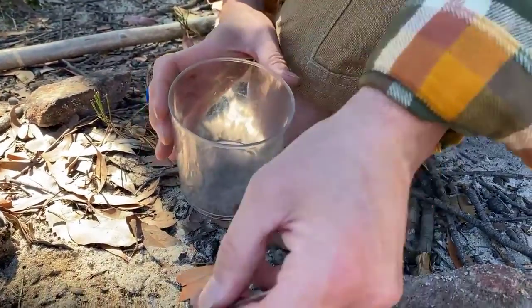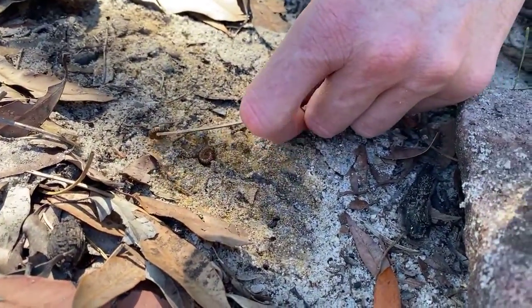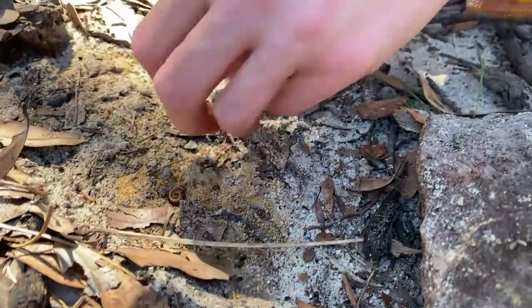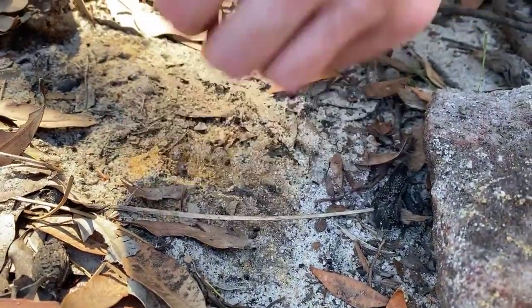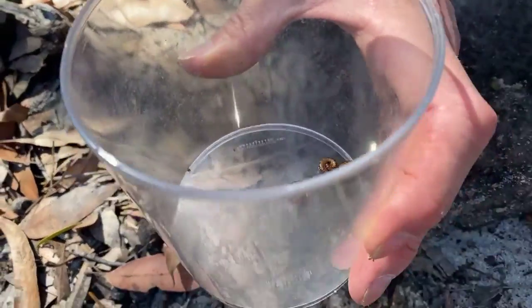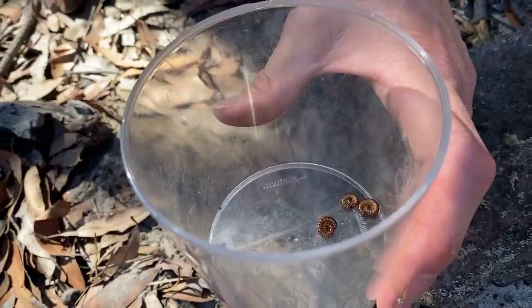So let's just put you in there. Let's get you. Oh, I'm going to call you Carol. Carol the Curly Millipede. And then let's get this one in here. So look, there we are. Three curled up millipedes, and I wonder if they curl up like that to look like snails, because they look like snail shells like that, don't they?